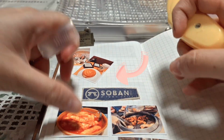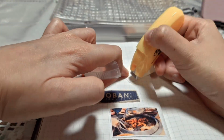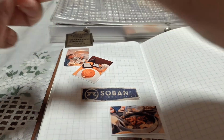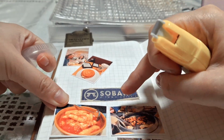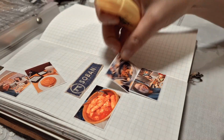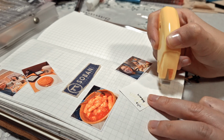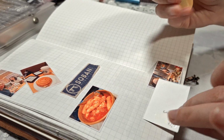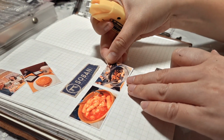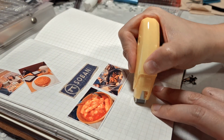I angled the Starbucks food and Kindle photos slightly to add variety and break the monotony since most of the other elements will be straight. This little trick adds movement and energy to the layout. If all your photos are perfectly aligned, it can sometimes look a bit too rigid, so try adding a tilt to some elements for a more playful and dynamic feel.